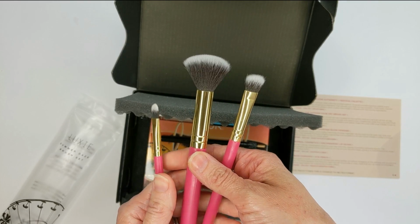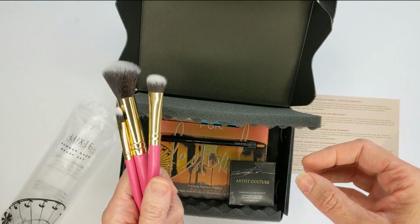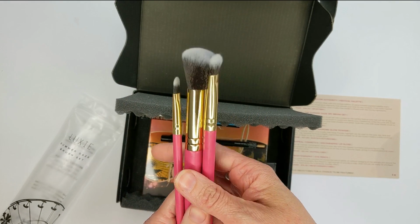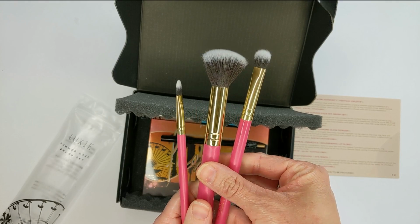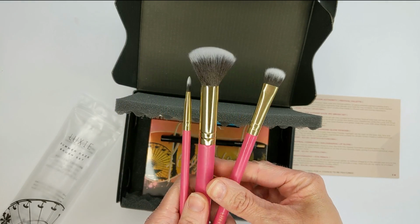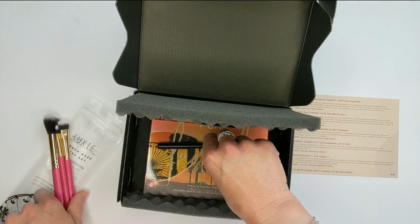Usually when I get little sets like this, I don't typically use them that often. I normally have my larger sets, like from BH Cosmetics or Zoeva or my Beauty Junkies brush set that I use. So usually when there's just a few brushes, I don't tend to reach for them that much, but these do feel really soft and really nice.